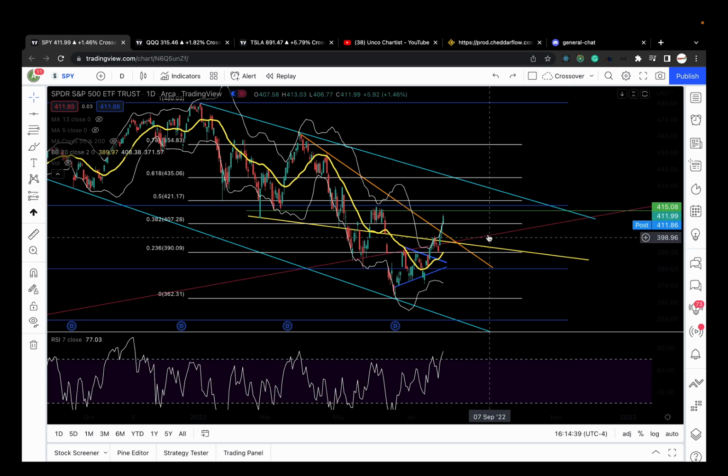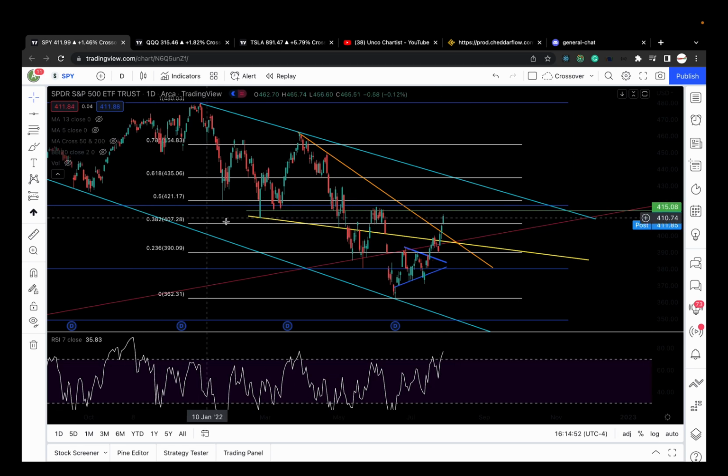If that fails, the next critical support that I've got below 410-ish is around 407-ish. All right, that's the 38.2 retracement level. Let me move this. So below 410.5-ish, it's the 407 level, the 38.2 retracement level.